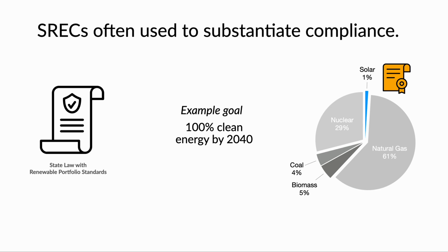Now, SRECs are very important because they're used to substantiate compliance toward renewable goals. So, for example, if you live in a state like Maryland or Virginia or the District of Columbia that has renewable portfolio standards, there's a goal in place for that state to procure more and more of its energy from a renewable source. SRECs are very important because if the utilities collect those SRECs or procure them, they can then retire them and officially count that energy towards a renewable goal.